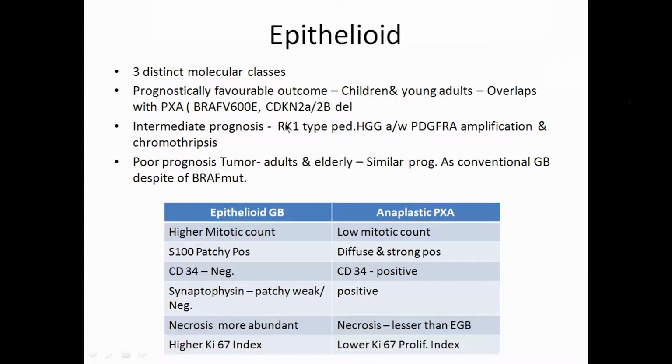I will come to this RTK1 type of tumor in pediatric gliomas, and we will touch on this description in further slides. Then the third molecular class of epithelioid GBMs is the poor prognosis tumor, which is seen in adults and the elderly, and it's prognostically similar to conventional glioblastomas despite this BRAF mutation.